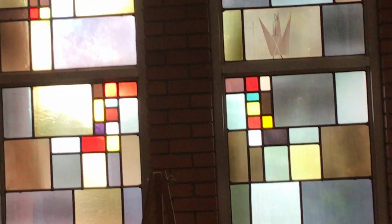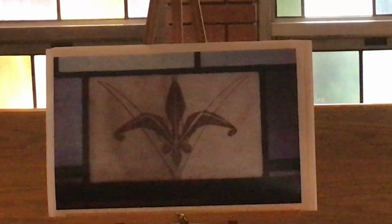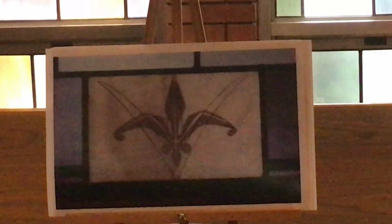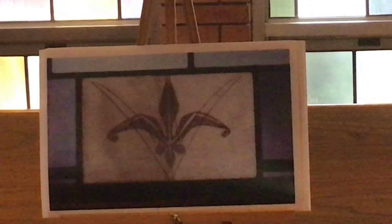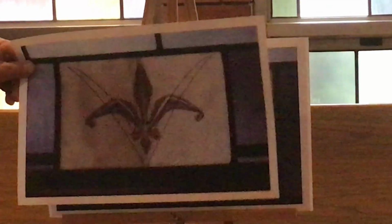The first window, or really there's 5 panels of windows, and it's the second window to the left. We have what we call the fleur-de-lis. The fleur-de-lis is a flower that always has represented Mary. And so this is what that is all about, the fleur-de-lis.